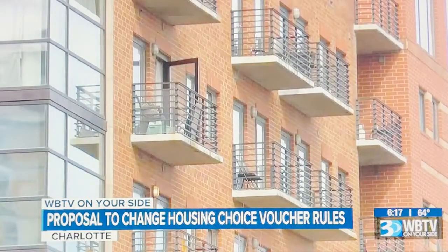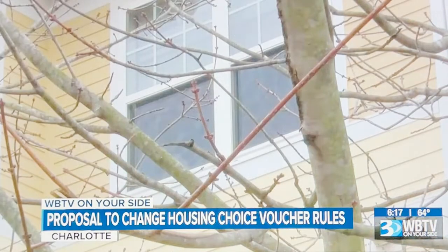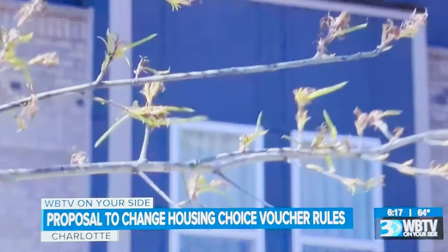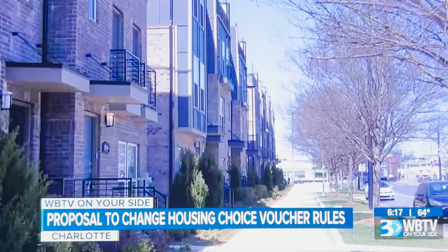Freedom Fighting Missionaries believe it would make a big difference to the roughly 3,000 homeless in the city. A great percentage of those individuals currently have vouchers, qualify for vouchers. So right away, if a new development came in and that rule was implemented, people would come off of the street, out to shelters, out of hotels, and be able to have stable, safe housing.